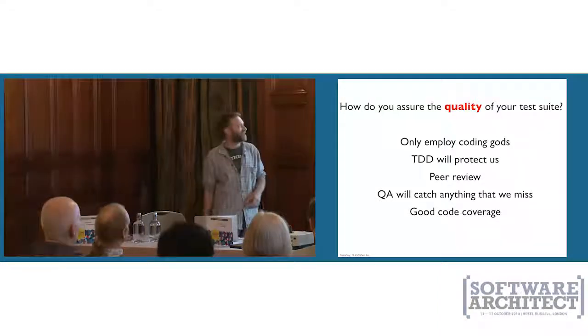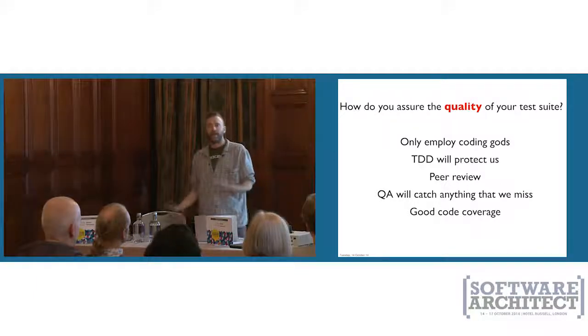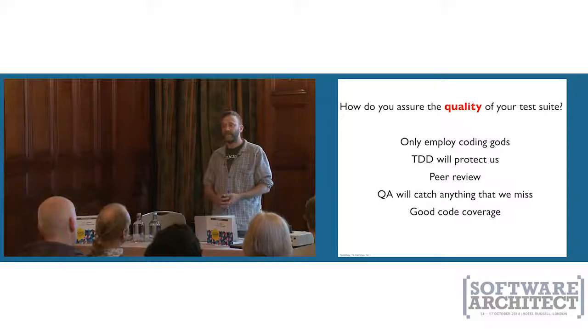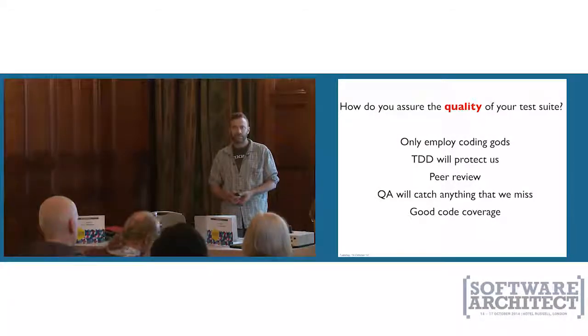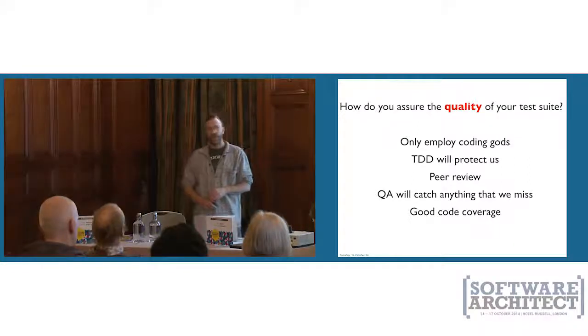So how do you assure the quality of your test suite? So I guess maybe the question that comes before this is, do you have an automated test suite? So how do you know how good it is? Peer review. Peer review, okay. Code coverage. Code coverage. Review with business. Sorry? Review with the business. Okay, review it with the business.